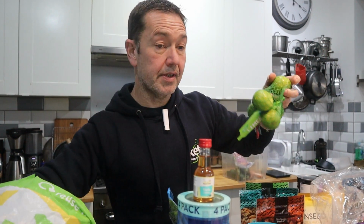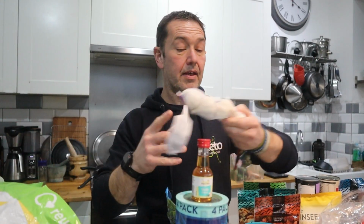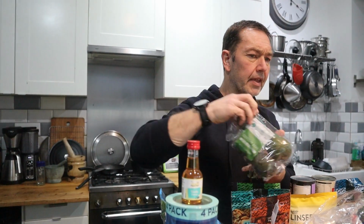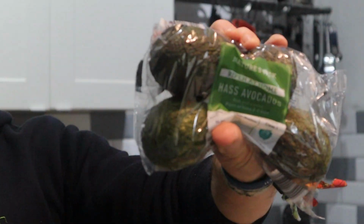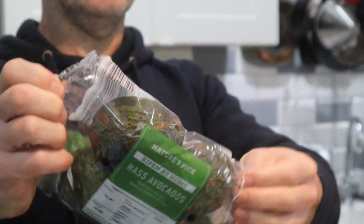Lemons and limes. They didn't have any lemons today, so I've got the limes to make my electrolytes with, and obviously fresh garlic. Oh, and I know we've got some avocados, but we'll use them up. No, we haven't. We have. Have we? Yeah, they're in the other one.